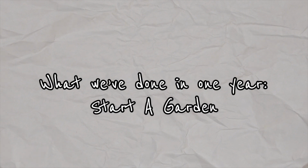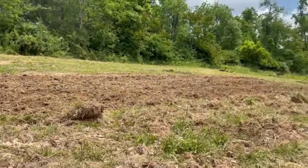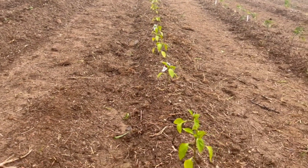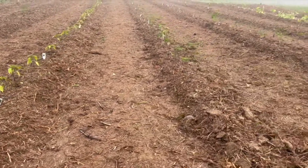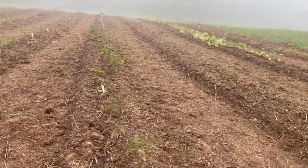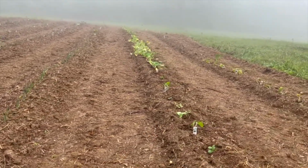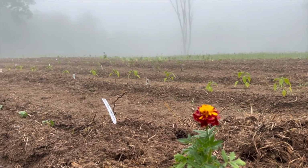We were able to get a garden established and started this year on our property. Another item on our list was setting up beehives, and we were able to set up 2 hives and get that started.